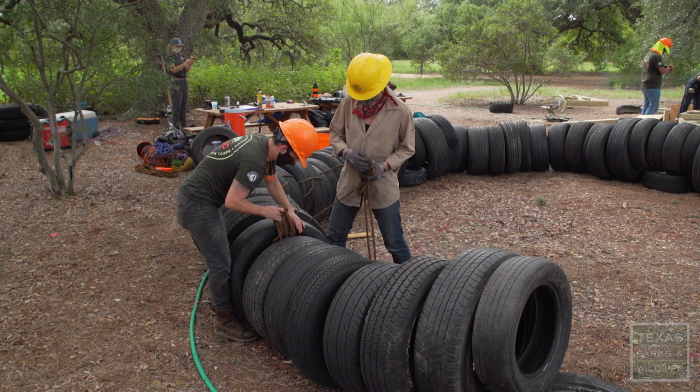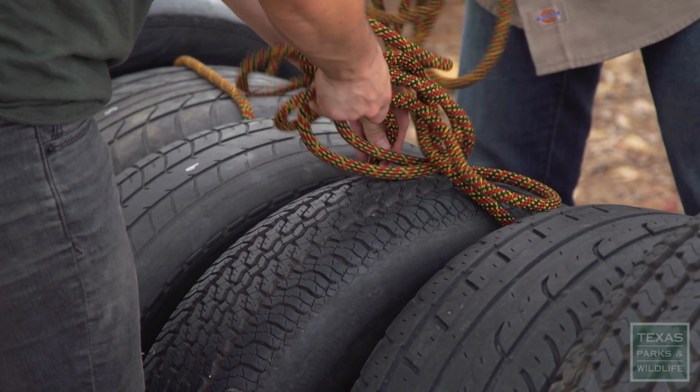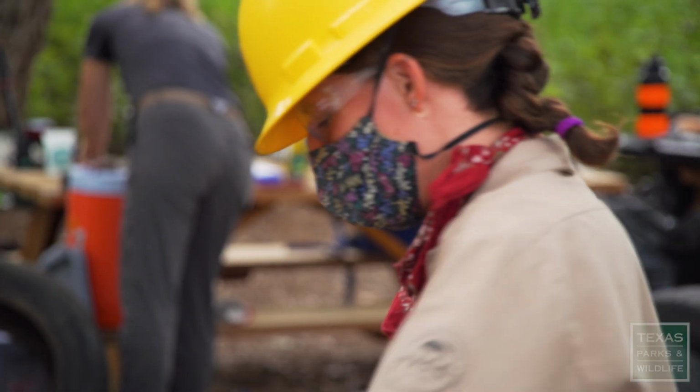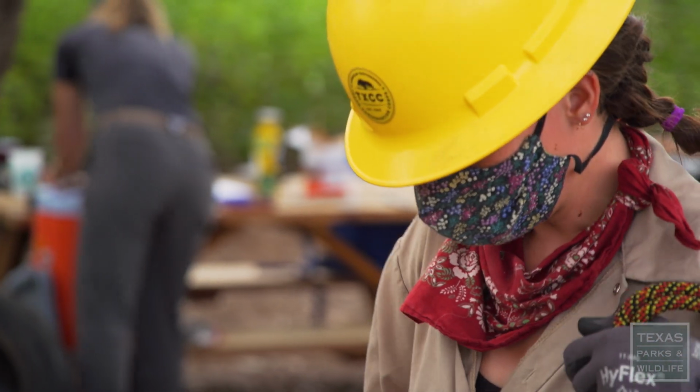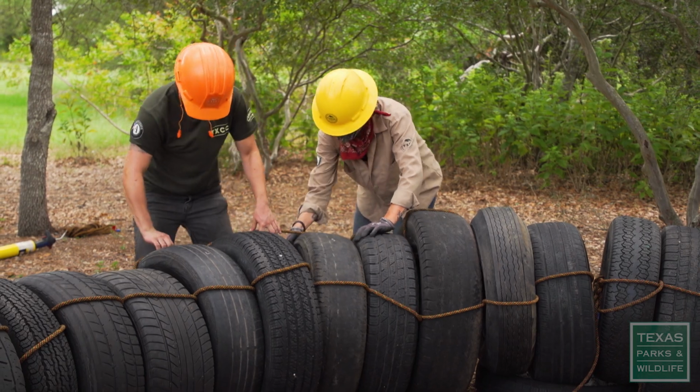The team keeps the snake together by upcycling old climbing rope. This is tight enough. Usually climbing rope has a life limit to it. People get creative with it. Looks pretty nice.